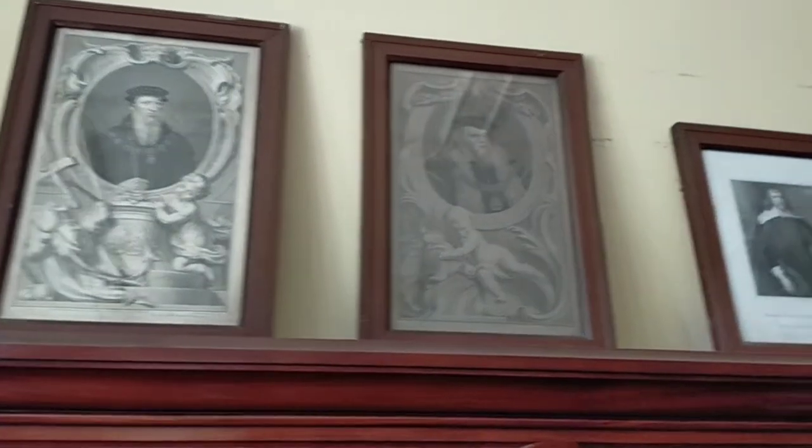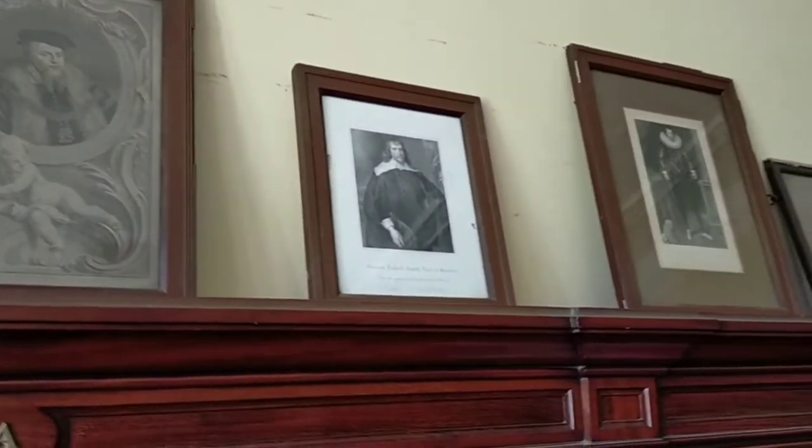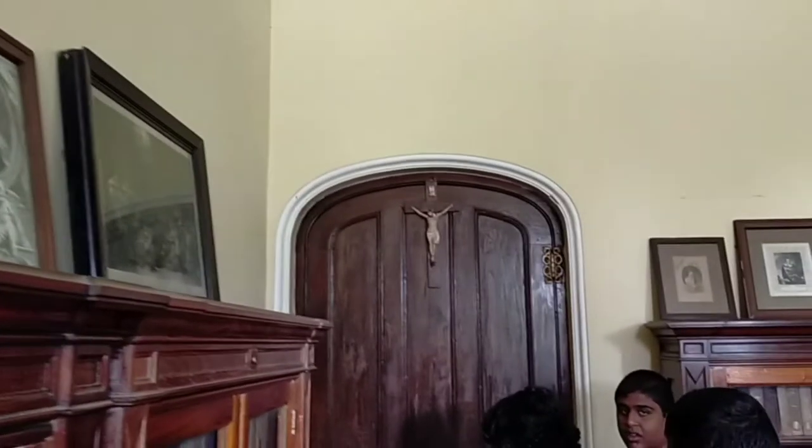These amazing paintings decorating the walls are meticulously painted by none other than Lady Villiers. They said she even used flower petals for her masterpiece.